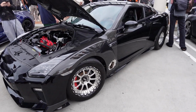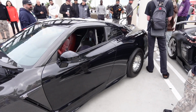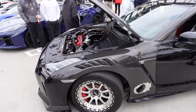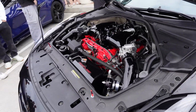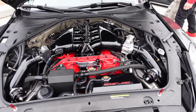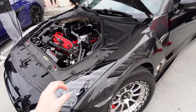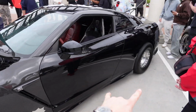Starting off the exotic show this morning with undoubtedly one of the fastest cars that we've ever had here at South OC Cars and Coffee. This is Dan Rue's R35 GTR, 2400 horsepower, 2400 wheel horsepower, that is. This car is absolutely mental, built by the guys at Boost Logic. They have done an incredible job with this car. Have a look at these insane bead locks, front and rear. I believe it's 17 front, 15 rears.